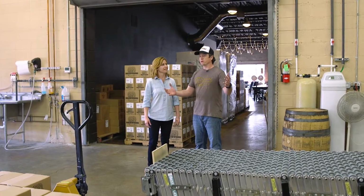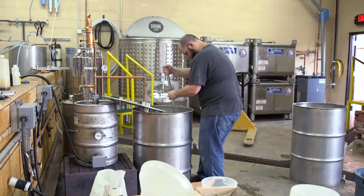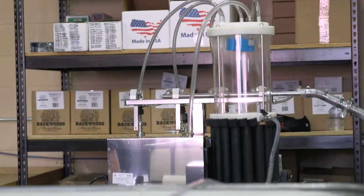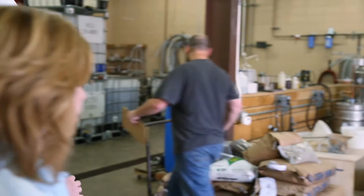Well, so this is our production area. We've been doing this since 2011. This was an old body shop where they painted cars and motorcycles, and we completely gutted the building, renovated it, and turned it into our distillery. I love the feel of it. I love how big and open it is.